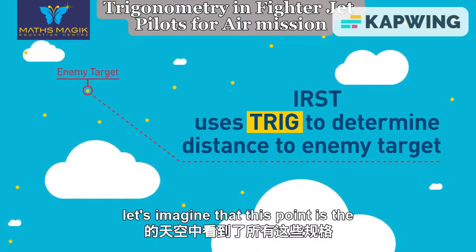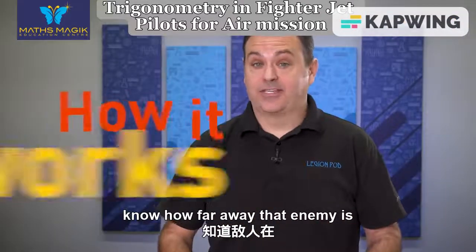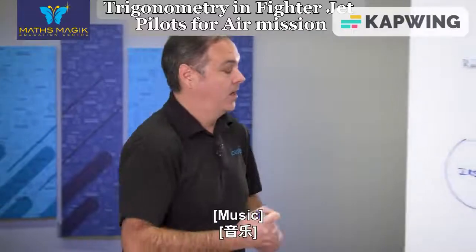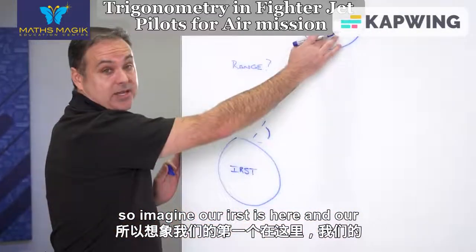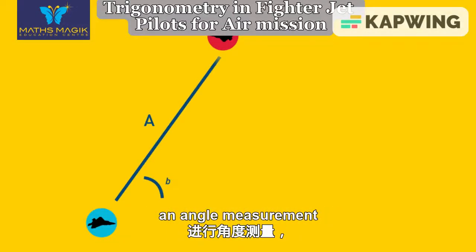Let's imagine that this point is the enemy target. The pilot still needs to know how far away that enemy is. Here's how it works. It really helps to think of these points as forming a triangle. So imagine our IRST is here and our target is here, and we want to determine just how far away it is. The IRST takes an angle measurement.